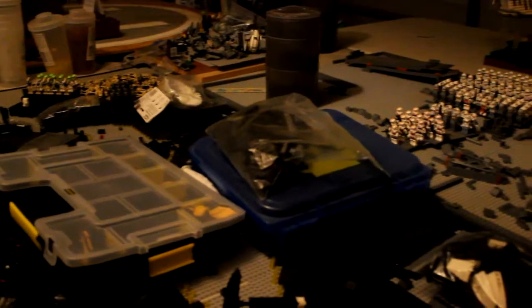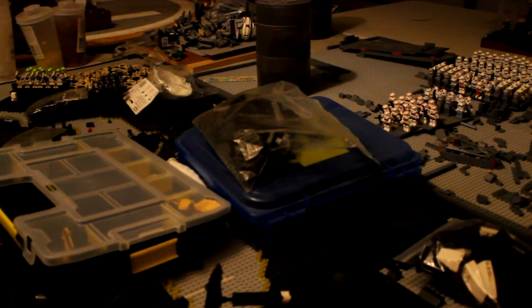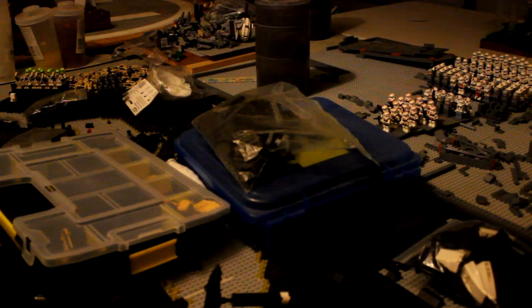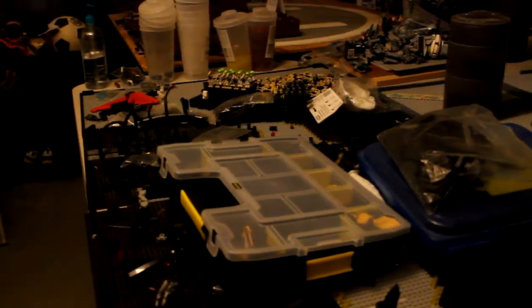So, yeah, that is Yavin 4. Now we'll move on to the Battle of Umbara, March to the Capital. 28% still, just like last time, nothing new. Just a lot of piece rearranging.